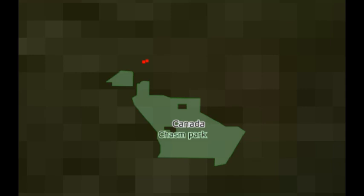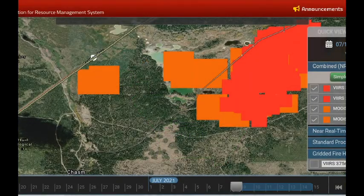Greetings, this is Wednesday, July 14th, collecting data at 7 p.m., looking at a notification from NASA's FIRMS system, and there are a couple of hotspots that moved a little bit south and a little bit west on the Chasm Park. So immediately I had to jump and see where the infrared was occurring. And there in an orange MODIS spot, I can see it has moved fairly close to the highway.